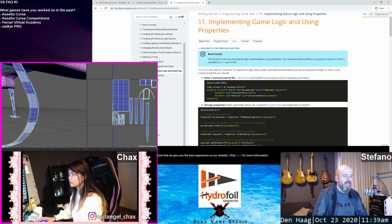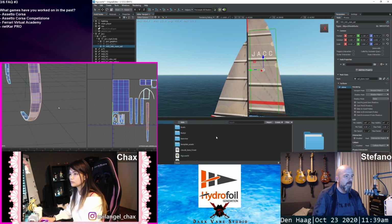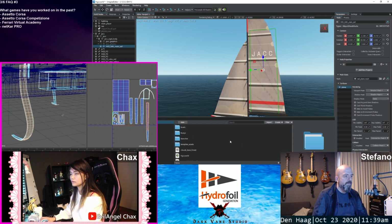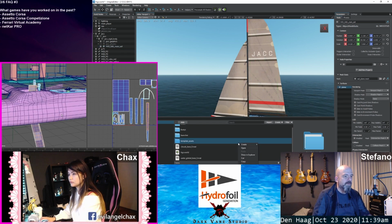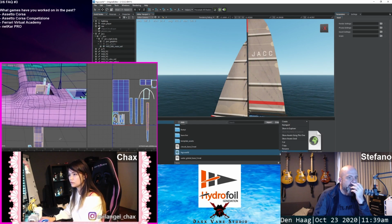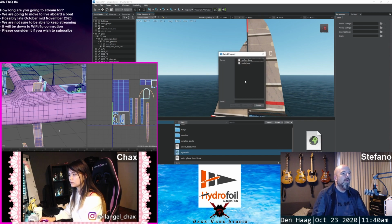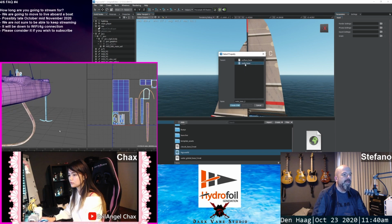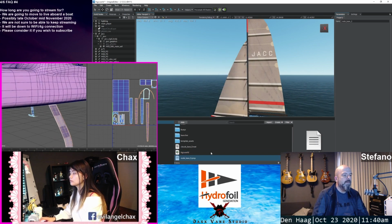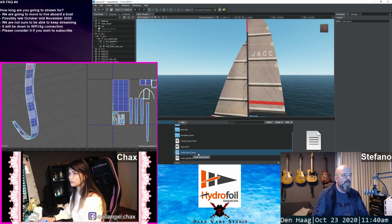So the idea is I can make a sail property. Let me do one, two tests. Can I create a property? Surface based or node based? Node based. Create child. Node base property. And what do I do with this?